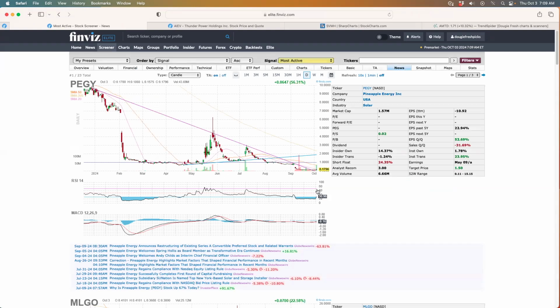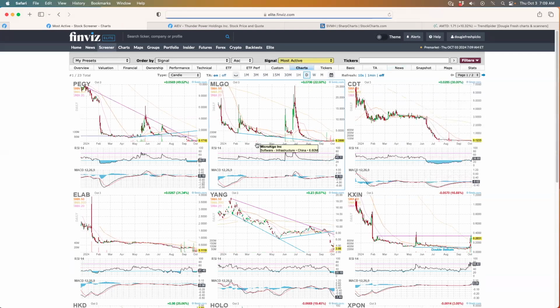And let's look at the scanner. And how about PEGY, guys? Who said Peggy was looking good? There you go. She's moving over 50 cents, or 50% today. It's up to like 17 cents. So there you go with PEGY.